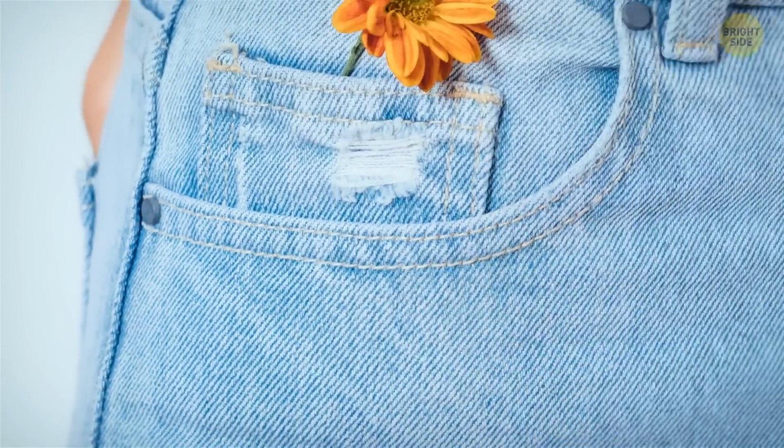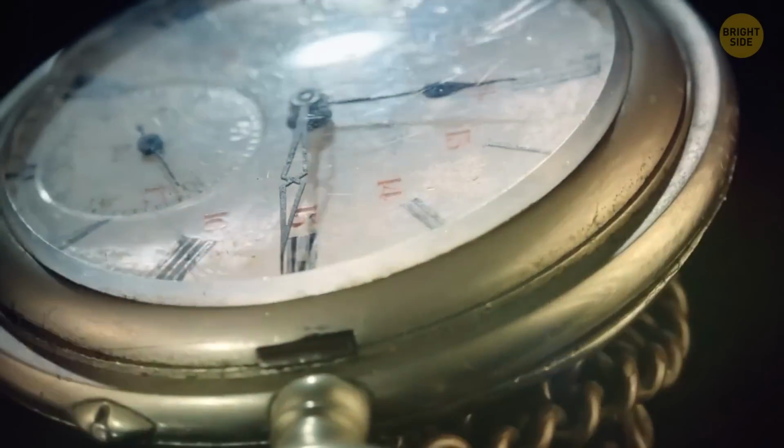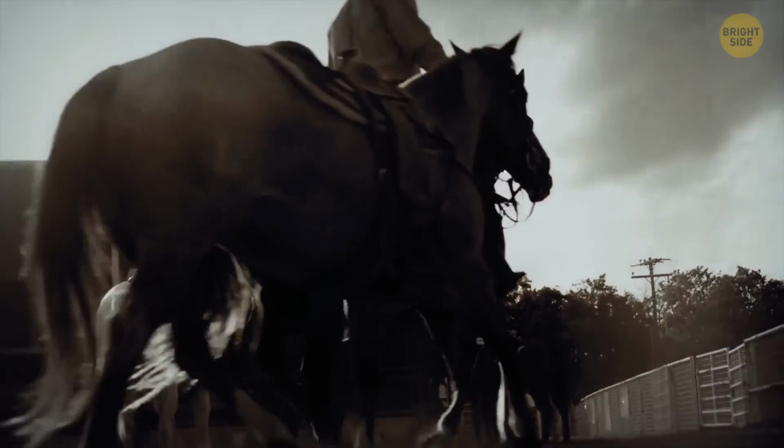Ever wondered what that tiny pocket in your jeans is for? It's a watch pocket and was originally intended as a place to store pocket watches. It dates back to 1879 to the first pair of Levi's jeans.